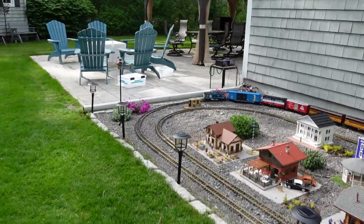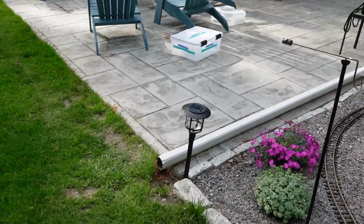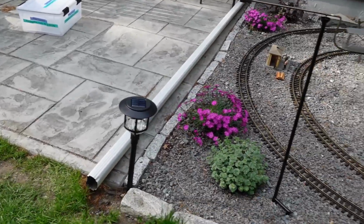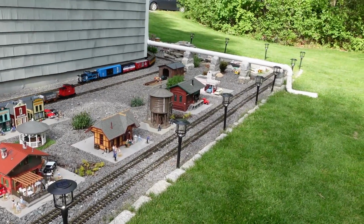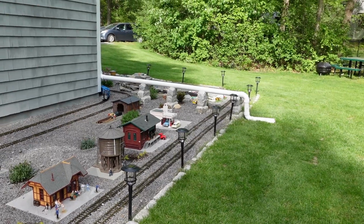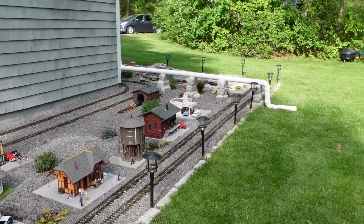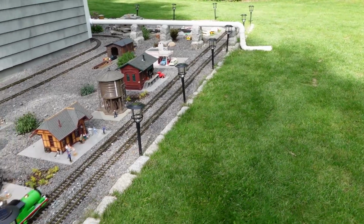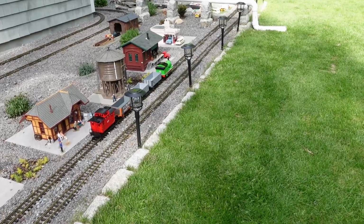One of the other things that we added to the railroad this year, we added these pathway lights. We thought they might be kind of nice to illuminate the railroad at night, and maybe not only make it more useful or usable at night, but we thought it might look nice. So we'll see how those go. It makes the railroad look quite busy, I think, with how many lights we have here.